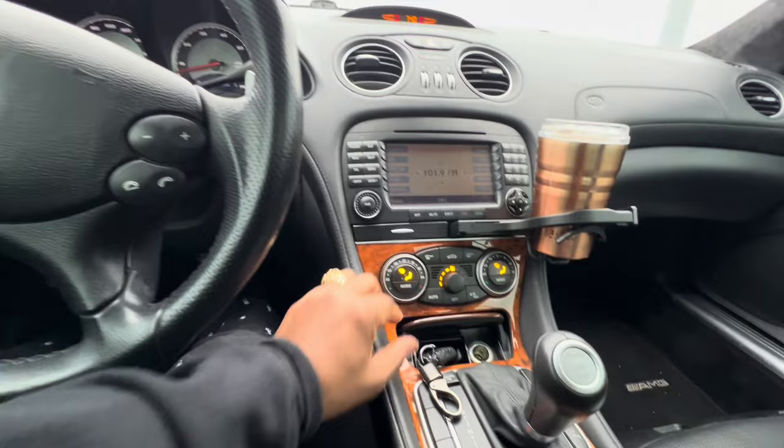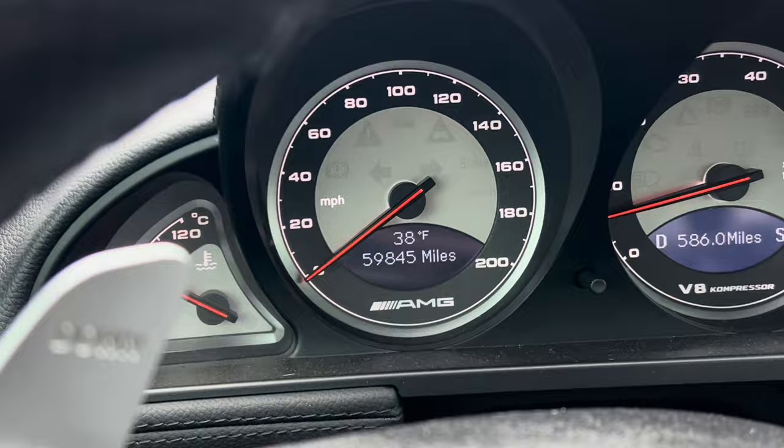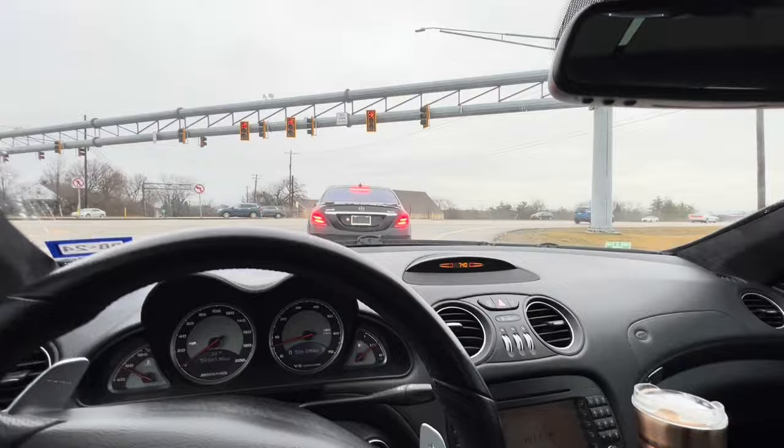So, weather-wise, in Cincinnati, you see here, it's 38 degrees and raining. Oh, look at the mileage, guys. 59,000. And I just realized on my SL55 that I have 79,000. I forgot how many miles was on that joint. I just looked at it yesterday.